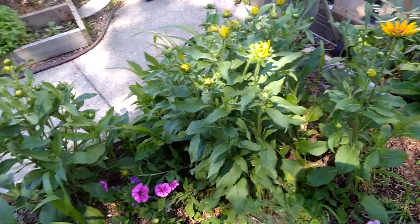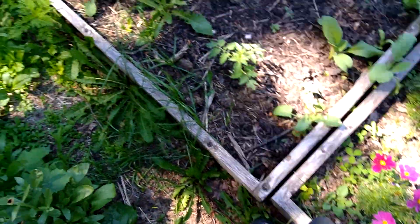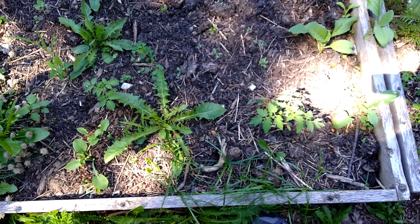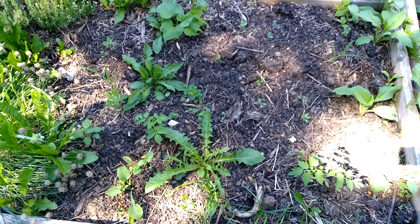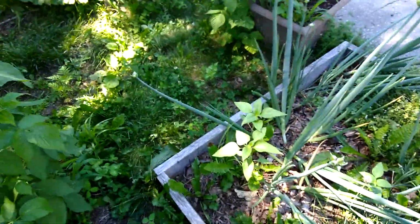This is Lorelei's garden, so she's got some rudbeckia just starting to bloom. Her petunias are looking real happy. Cosmos. This bed, not really sure what I'm going to do with it this year. I was going to do summer lettuce. Well, we've got so much lettuce, and usually this time of year I get kind of sick of salads already. So we'll see.